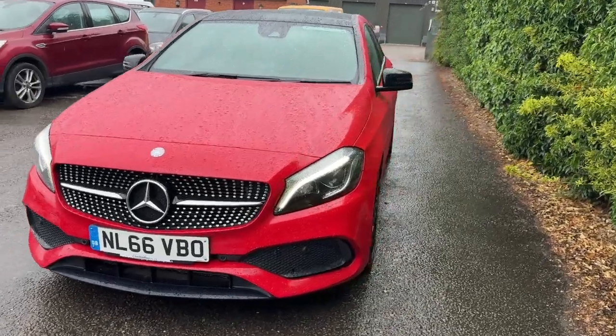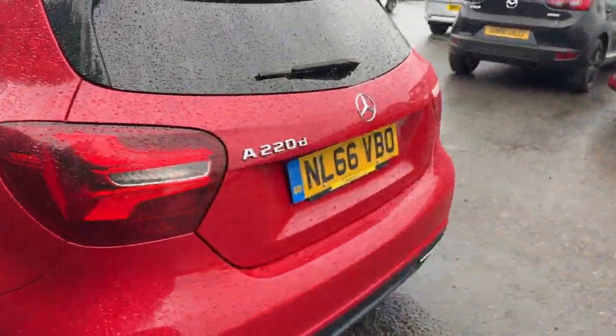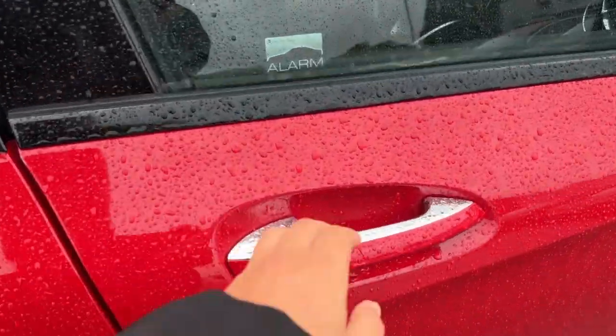Today we have the 2016 Mercedes-Benz A-Class. This vehicle has done just over 73,000 miles. It has an automatic transmission and a diesel fuel type.